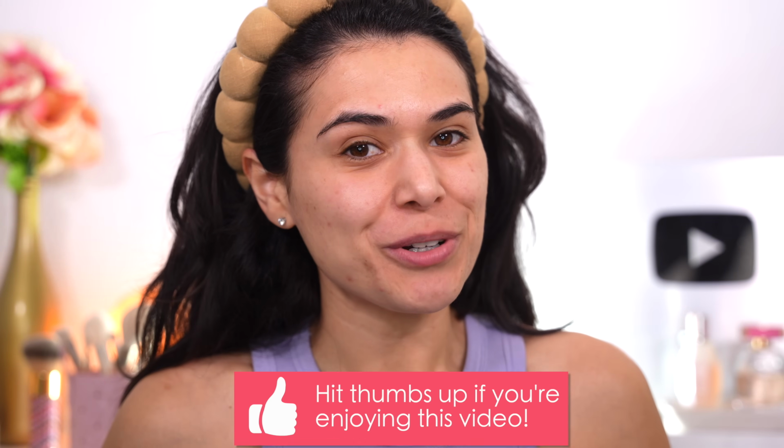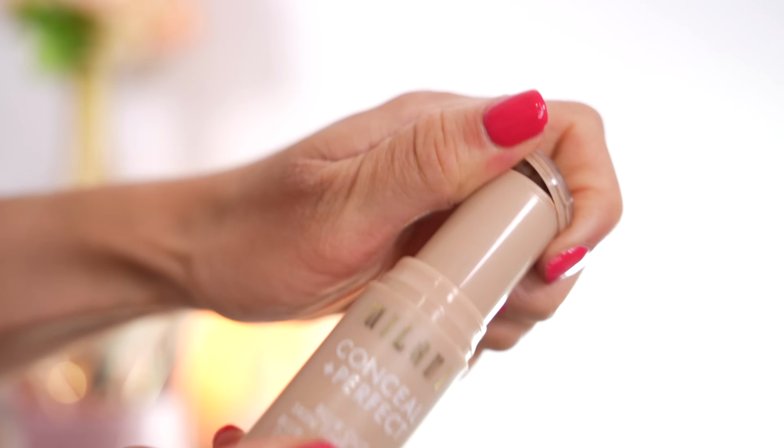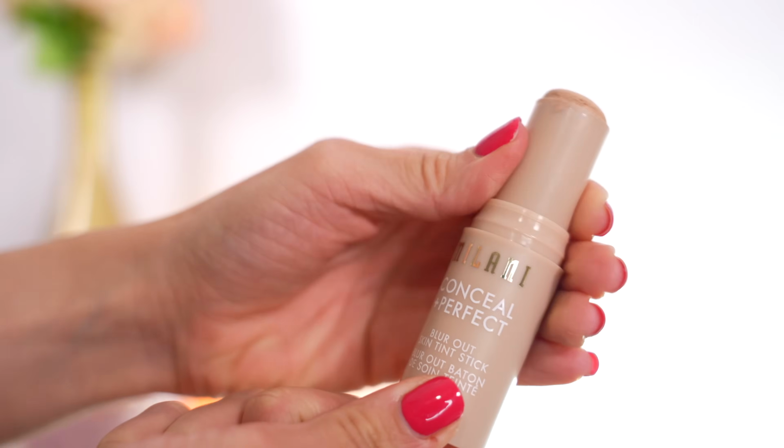The last new drugstore foundation stick I'll be testing in this video is the Milani Conceal and Perfect Blur Out Skin Tint Stick. Now, I did do a full review and wear test of this back in February, and since then it has become a go-to grab for me. I've traveled with it like 3 times already. This is the most expensive stick that I'll be testing in this video. This is about $16 to $17.